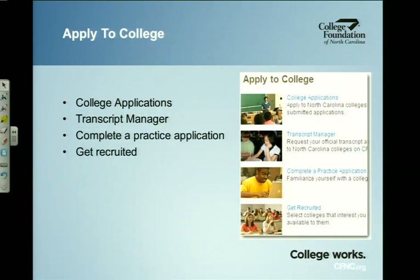So if there's any type of discrepancy, anything they don't agree with, of course, they can contact their counselor and possibly have a meeting and make changes or what have you. Of course, that change would have to be sent to the Department of Public Instruction. You can't change it on CFNC's website, but we just want you to be able to see what's being sent.